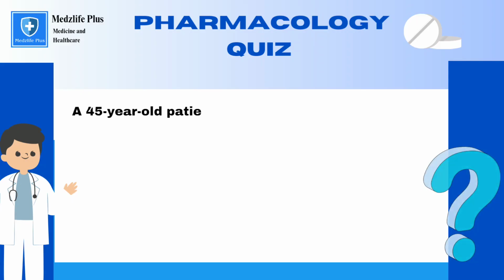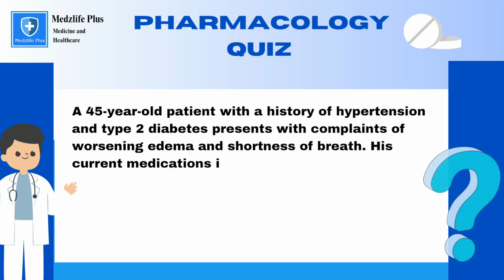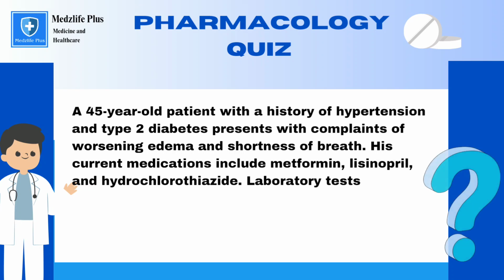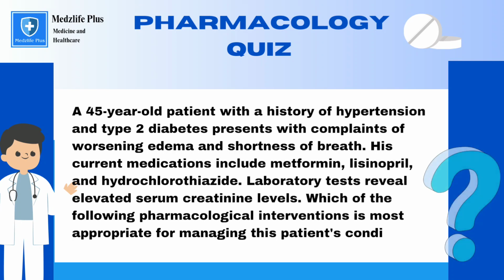A 45-year-old patient with a history of hypertension and type 2 diabetes presents with complaints of worsening edema and shortness of breath. His current medications include metformin, lisinopril, and hydrochlorothiazide. Laboratory tests reveal elevated serum creatinine levels. Which of the following pharmacological interventions is most appropriate for managing this patient's condition?